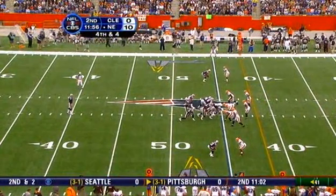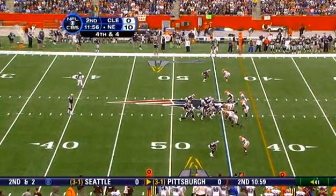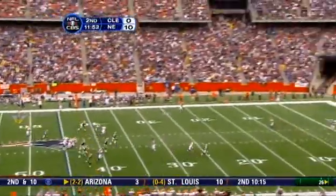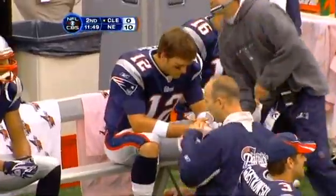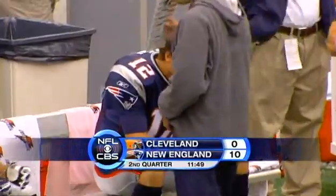So once again, Josh Cribbs deep for the Browns at his own 10-yard line. Puts it up, fair catch called for and made at the 11. 11:49 to play in the first half. Brady and the Pats by 10.